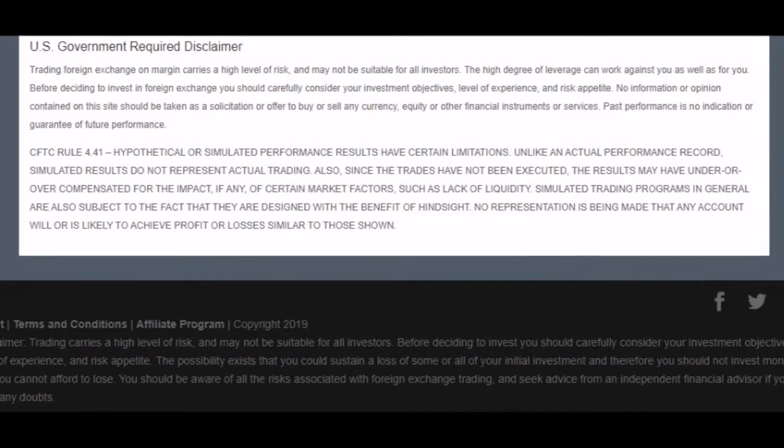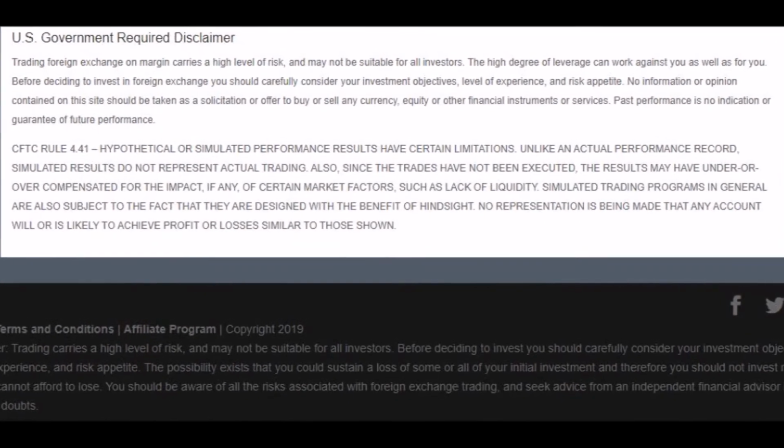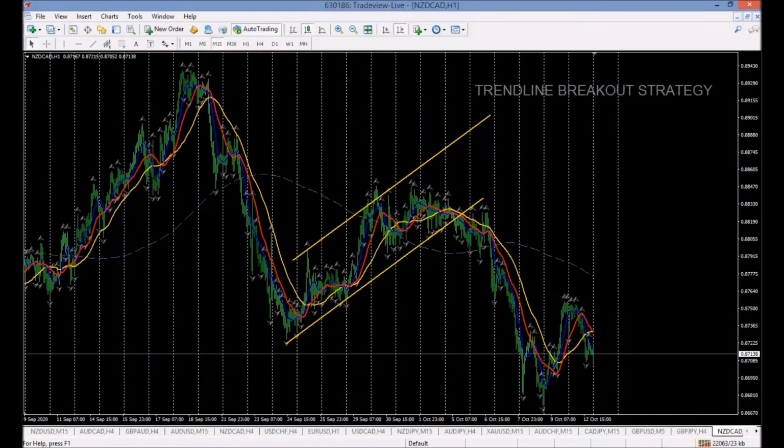The bears literally came out this week. Here's a disclaimer, it's required by law. We enter all trades with risk. We're going to show you how. Let's get to it.